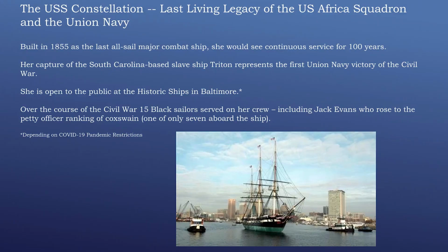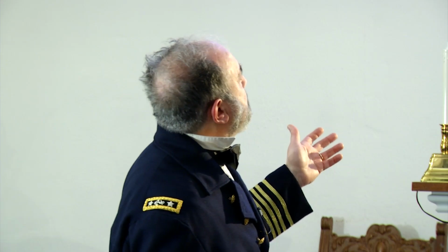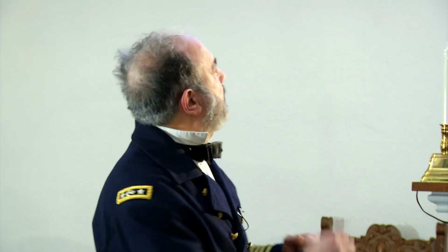Beyond that, during the Civil War itself, 15 black sailors serve on the crew, including one by the name of Jack Evans, who will serve as the coxswain of the ship, only one of 7. That's a pretty high rank in the Navy at that time. So it's a very historic ship, and again, I recommend that you visit it. Next slide, please.